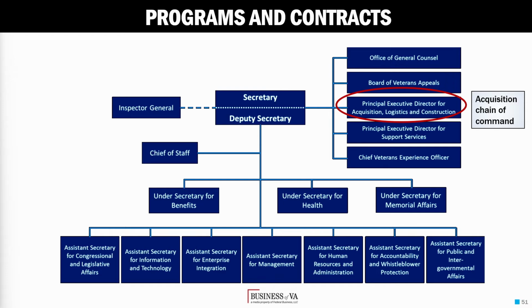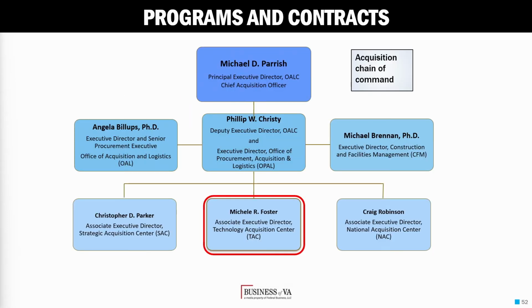To the right, you can see the office of the Chief Acquisition Officer, otherwise known as the Office of Acquisition, Logistics and Construction, or OALC. And remember that VA spends in excess of $32 billion annually on outsourced spend. So as we'll talk about in the next slide, in the various categories, a lot of spending washing through.